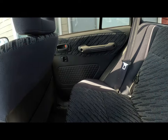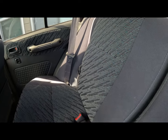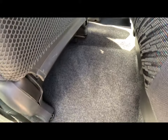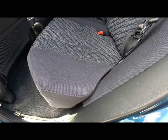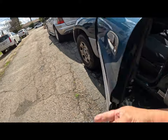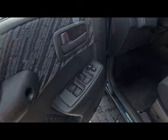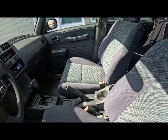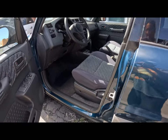Let's check out that interior again, man. Whew, just can't get over how nice it is. Came out nice, clean. All right, get on that brakes and wheels.